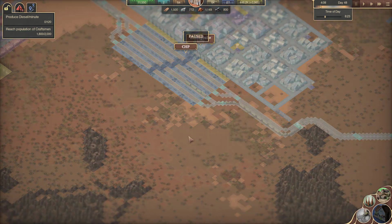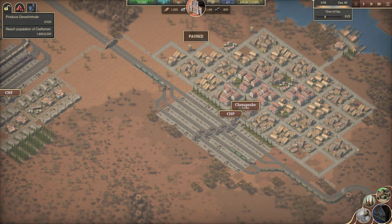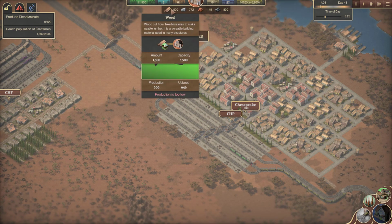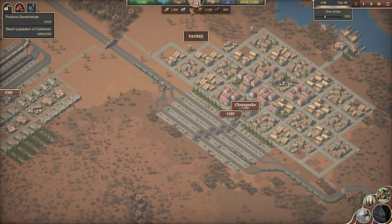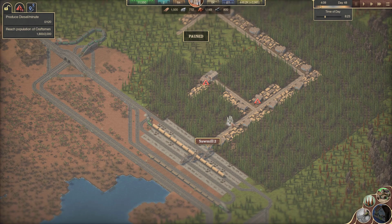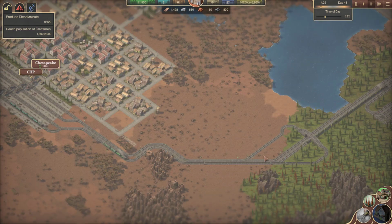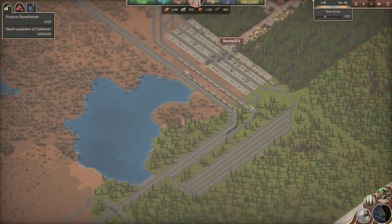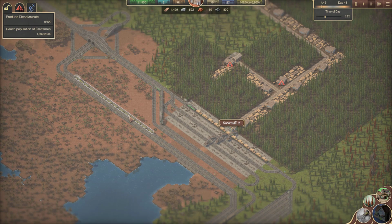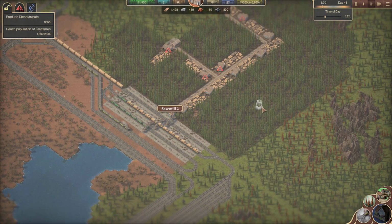All right. So we've improved our stone, and our production's greater than our need, so to speak. Now we're still waiting on the passenger train to get out here from Chesapeake to bring us enough people. It's probably this one, maybe. Yeah, it is. So let's just check this and make sure that all works properly.